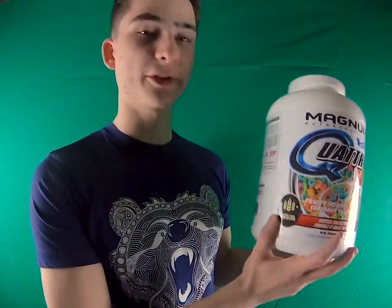So I got it, not realizing that it was gluten-free. It tastes almost exactly like regular protein and mixes well. But then when I was doing a cut later, I was looking at the ingredients and I realized that, one, it was gluten-free, and two, it only has 1 gram of carbs.